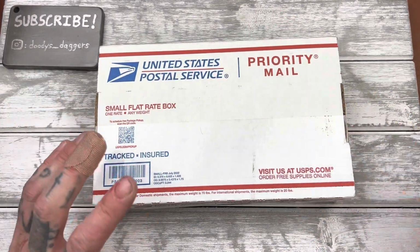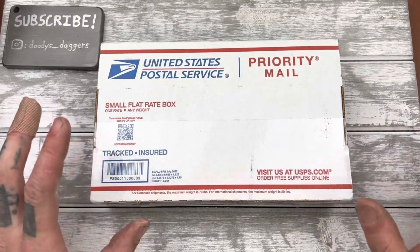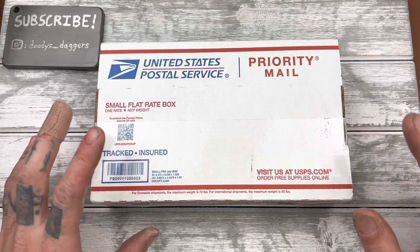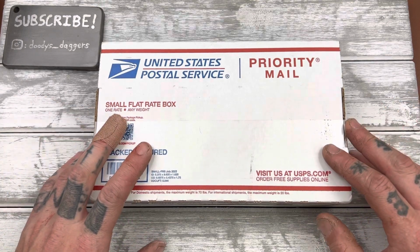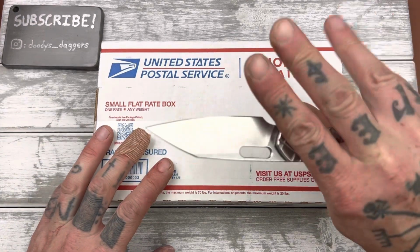This is a step above the kind of range of knives I usually buy. This is a step above. This is something special. Let's open it.